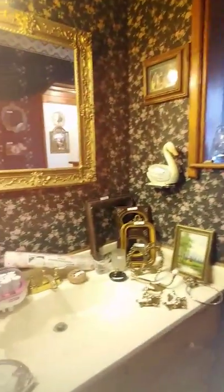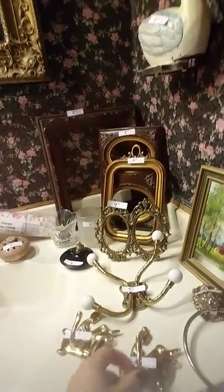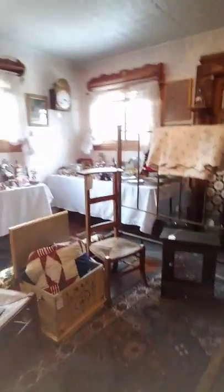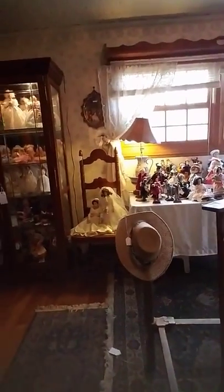The bathroom just has some cute hardware that you can put on your walls. This lady in the bathtub for only $3. Lots of towels and carpets, rolled up rugs. In the master suite, we have this gorgeous antique brass bed. I haven't priced it yet, but it's going to be priced to sell.